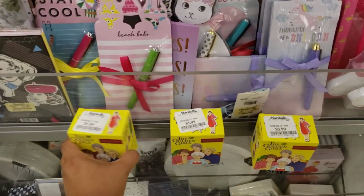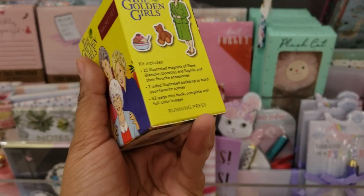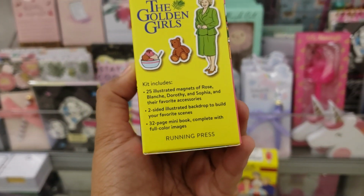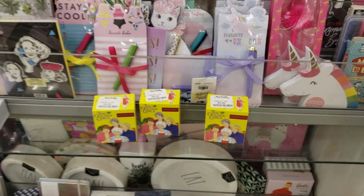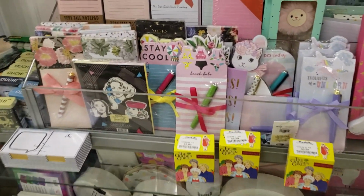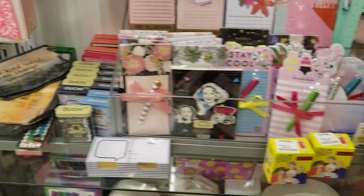Oh, look. $5.99. Golden Girls. Is that like a... Oh, it's a magnet set. Oh, how funny. 25 magnets of Rose, Blanche, Dorothy, and Sophia. Oh my gosh, how funny. For $5.99. I've never seen that one. This would make a good stocking stuffer. There's so much merchandise for them now. I know. Just like you see Friends everywhere. Yeah. I'm seeing a lot of Golden Girls.